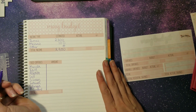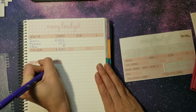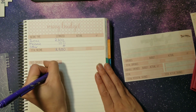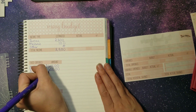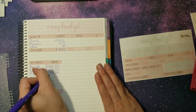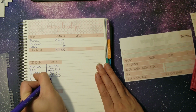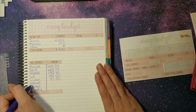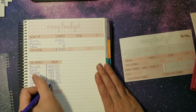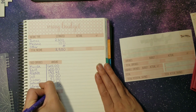All right, so for the Mazda, our budgeted amount for fixed is $601. For rent, it is $600. For our Allstate insurance, it is $193.42. Cell phone is $183. Student loans is $57. Internet is $55.60. Storage is $64. And then pest control is $33.